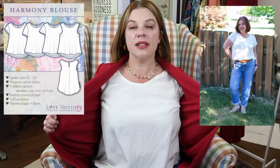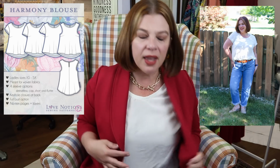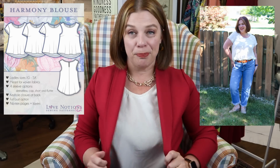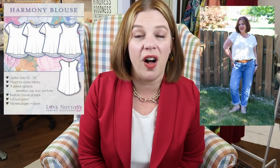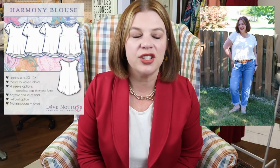All right, number 6 is the Harmony blouse, and I've got one on. It's like a white t-shirt, but it's in silk crepe de chine. That's the top. Great for layering, perfect for the fall. And I've also made this as a dress hack. I've been wearing that a surprising amount of times. Love the fabric on it. It's just very comfortable. I love it under my Metro blazer, my white Metro blazer.